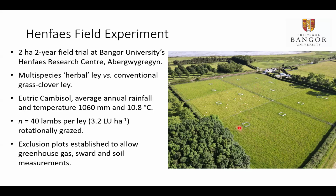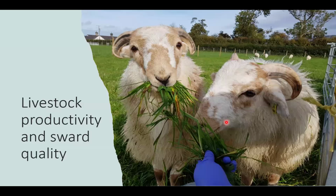And here are the exclusion plots where we're taking our greenhouse gas samples and our soil samples as well. And these were replicated throughout each paddock. So up in North Wales, obviously, we're quite a lot wetter than in the east of England. We have quite a low annual temperature and quite a high annual rainfall. So our soil is a lot heavier. We're on a brown, loamy soil compared to the chalky, dry soils that we get down in the east.